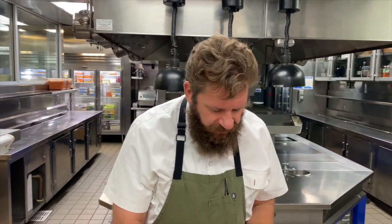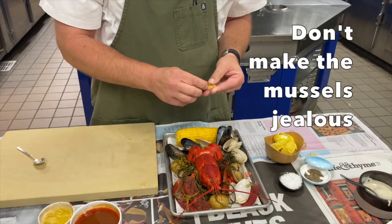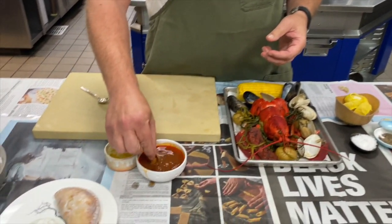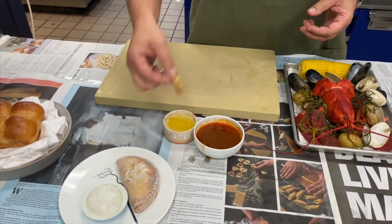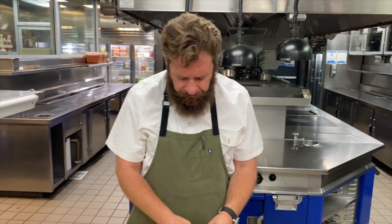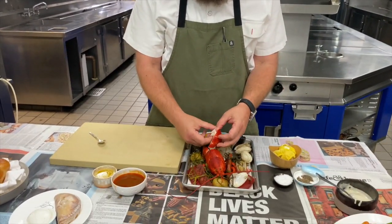And by the way, the mussels would be upset if they saw you doing that to the steamer clams and you didn't do the same thing to the mussels. They'd be pissed. So dip the mussels too, and then dip them in the butter, and then eat them and go, oh my God, it's delicious, and repeat. And then you can do the same thing with the lobster.